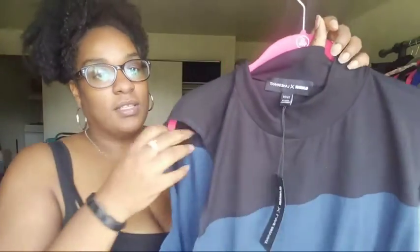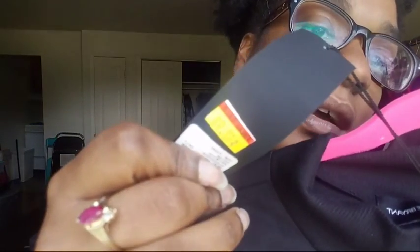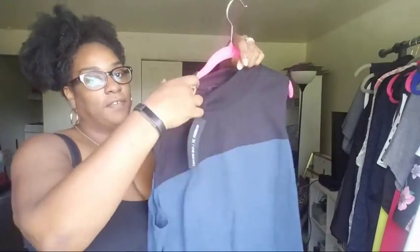Okay, the next top is this Glamour and Lane Bryant collaboration. It's a 22-24. It was also on sale. If it's a yellow sticker, it was final sale. It says $12.98. But knowing me, I waited till they had, really? So we're not going to show the people? Okay. And I waited for it to be half off, so it was a $5 item for me.